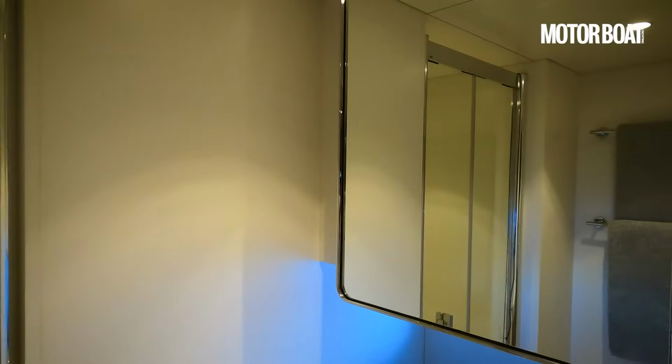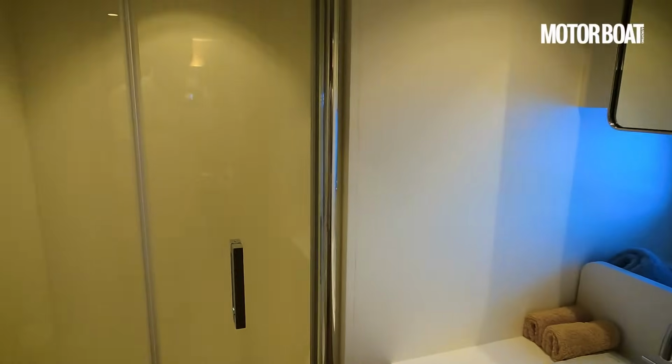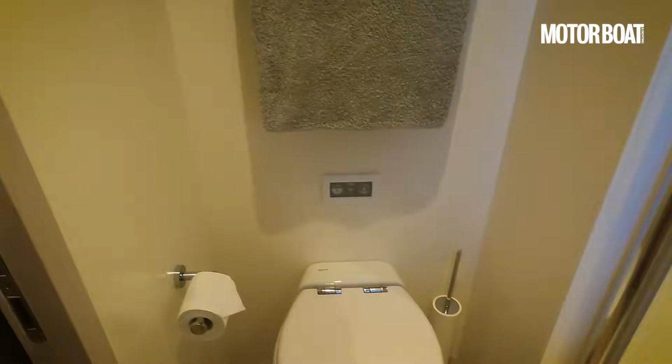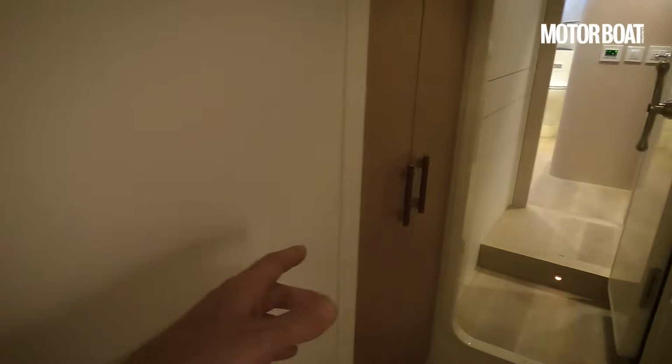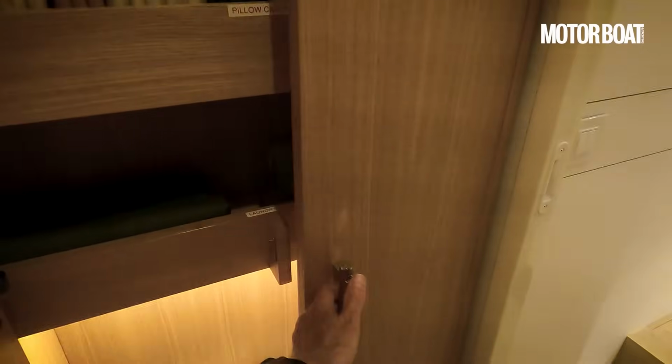Very comfortable bathroom, plenty of natural light in here through that window. Good sized walk-in shower. Loo down there. And then if we come out of this, move forward, there's a big storage locker on either side for linen and laundry and towels and sheets and so on.